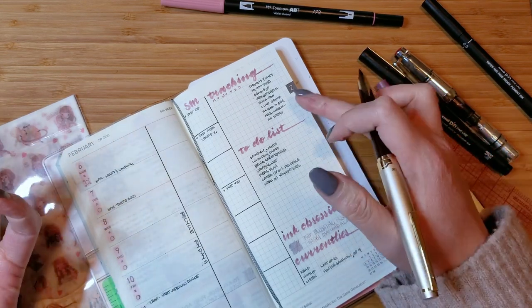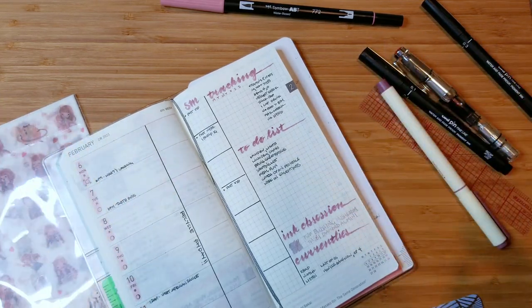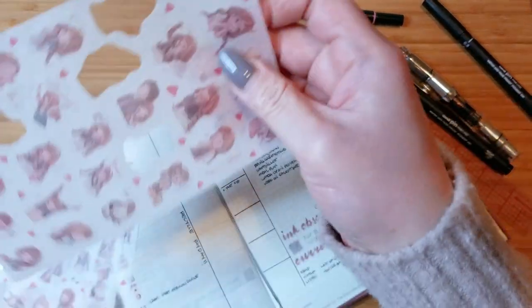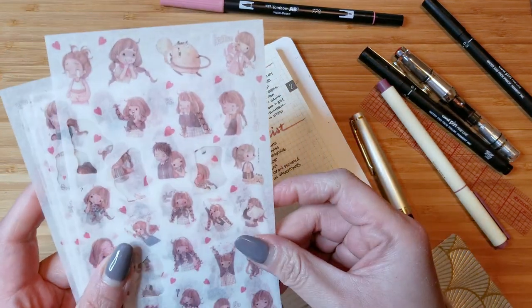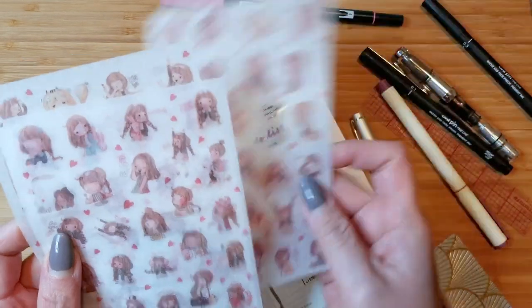And as the week goes by, I always end up adding more to the to-do list, and it always ends up overflowing, but that is what it is. So at this point, if I feel like doing deco, I will. And I do, like I said, use these stickers right now. I really like them. They're odd and really, really cute. Though I have no idea what this is from. All I know is that I found them on AliExpress, which always happens that way. Which ones do I want to use?